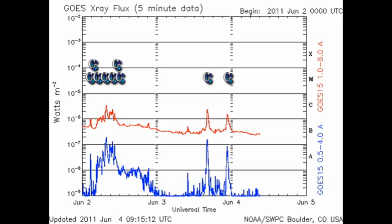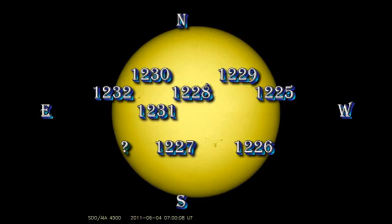The Sun remains relatively quiet, and we've had only 2 C flares in the last 24 hours, both of those from region 1226. So much for the prediction by Piers Corbyn that we would be having a massive outbreak of solar activity last week. So let's take a look at the other active regions and see what's going on. While there are a lot of regions in the northern hemisphere, none of them seem to be growing. Most of them are stable or decaying, so we're not seeing very much activity from them.